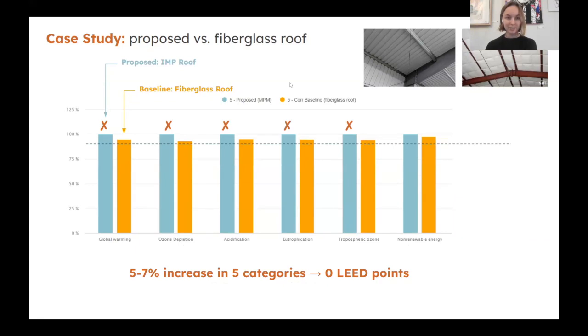Next, I looked at a fiberglass roof. In this case, the IMP roof still performs worse than the fiberglass. That matches our understanding of what we would expect, that fiberglass would be a little bit more environmentally friendly than the insulated metal panel. So again, 0 LEED points.